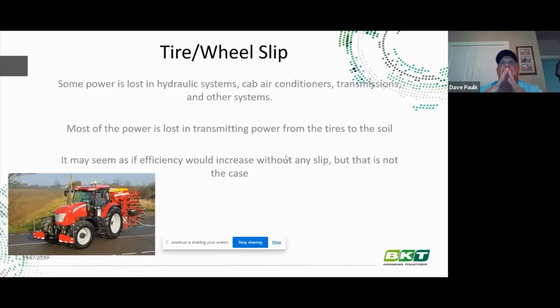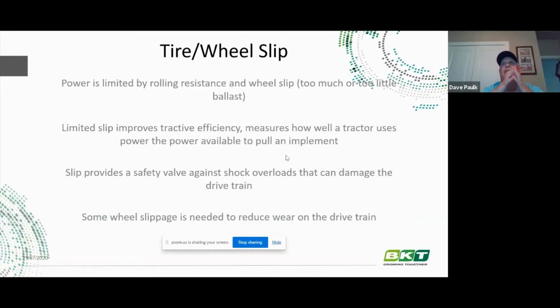To talk about slippage just a minute, some power is lost in hydraulic systems such as cab air conditioners, transmissions, and other systems. Most of the power is lost in transmitting power from the tires to the soil. It may seem as if efficiency would increase without any slip, but that's not always the case, because even a track has some slippage. They slip about 5%. But the suspensions on tracks are set up a little bit different than tractors, so they can kind of handle that.